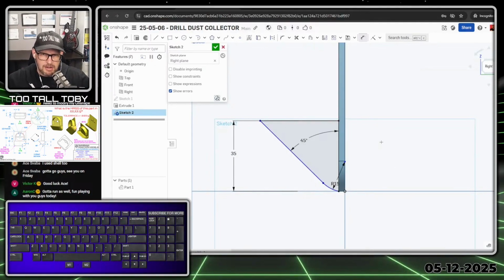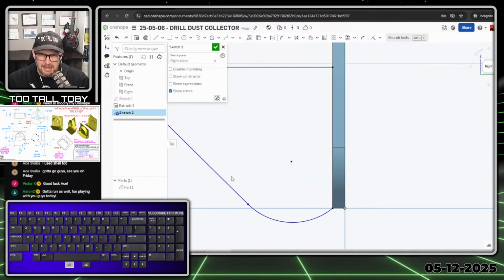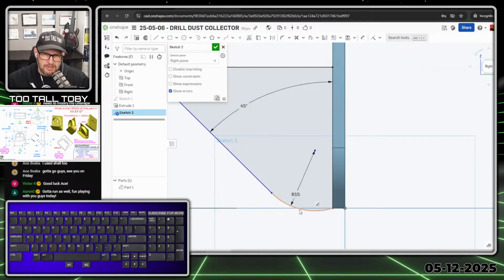I'm going to hit escape here and try to figure out why it's not fully constrained. So it looks like maybe the issue here has to do with this end point. Yep, that's what it is. So you notice here that, or not the end point, but the center point of that arc. Really what I want is I want this arc here to become tangent to this lower edge down here. So I could pick that arc, pick that edge, and I could press T.